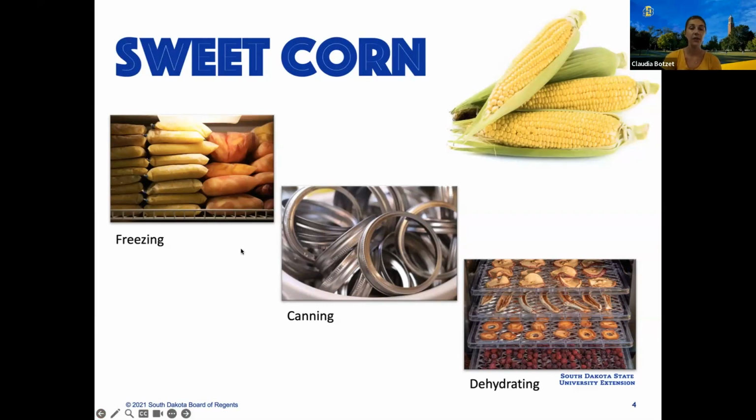And then for canning corn, you can can corn just as is, but you will have to use a pressure canner since it is a low acid vegetable. If you don't have a pressure canner, you can acidify it so you can make a corn relish. That would work too. And then you could use a water bath canner.